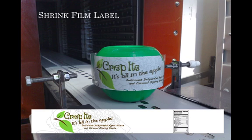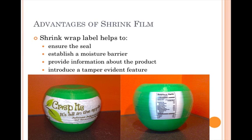The inks we used weren't actually a shrink ink. We used UV inks, and that created a small problem with our label, but it's nothing too huge of a concern. This is what the actual shrink label looked like before it went on. It's a circular label, and it just slides over, and we put it through the heat shrink tunnel, as you can see here. And this is the starting end before it's been heat shrunk down.